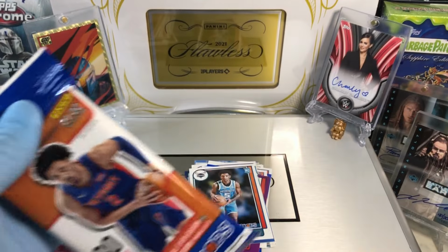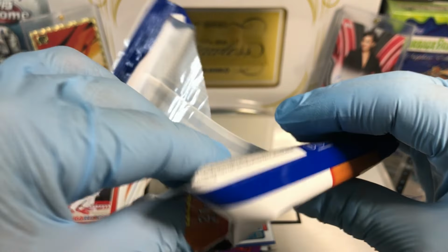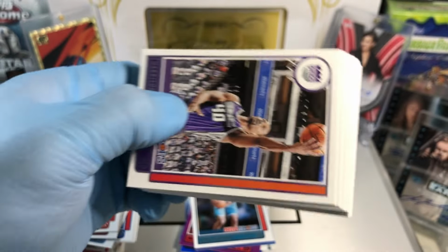All right, not too eventful for that blaster. Maybe the pack can hook us up with something cool. Let's find out.